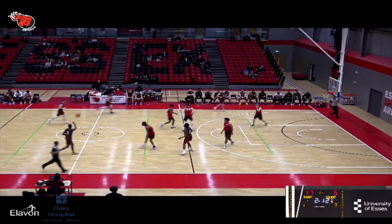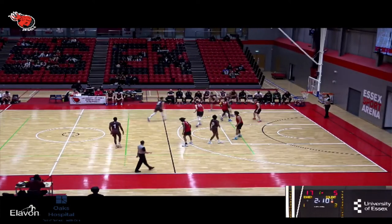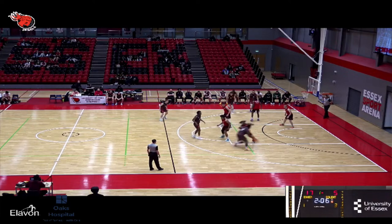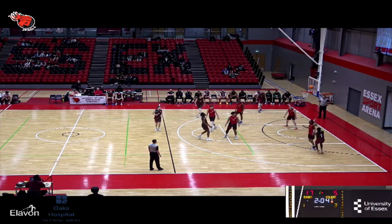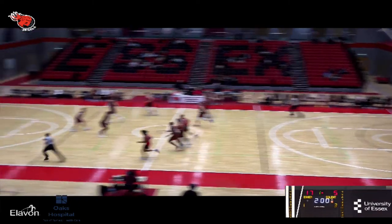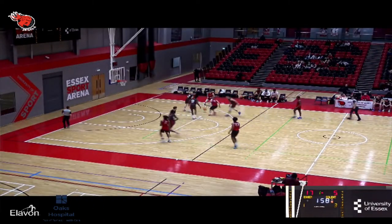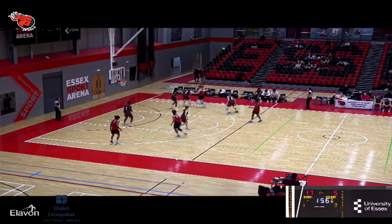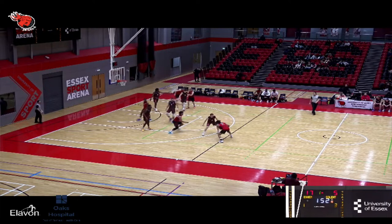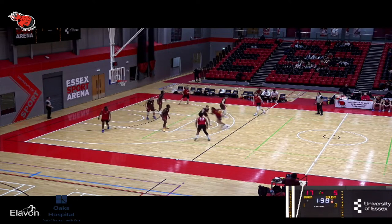One here for the Kestrels. Ben Winter, handoff to Alejandro. Ibuka, Tyrese, back to Ibuka. Ibuka, fadeaway off the one leg. Can't get that one to go. Phillipson pushes it here for the Kestrels. Still has it, off to Bello. Bello, right through. Nice defense here from Alejandro.